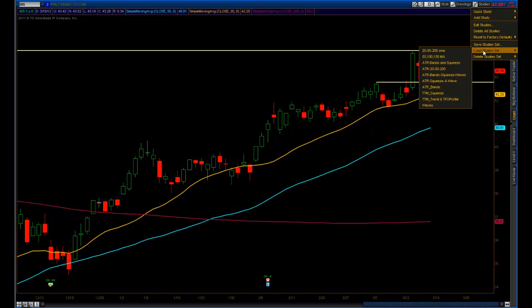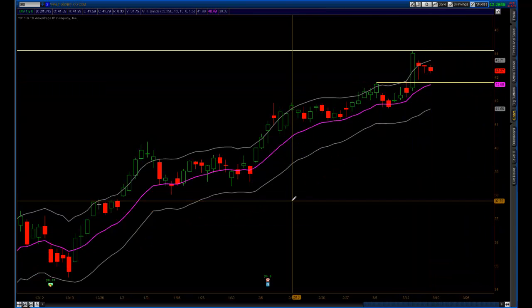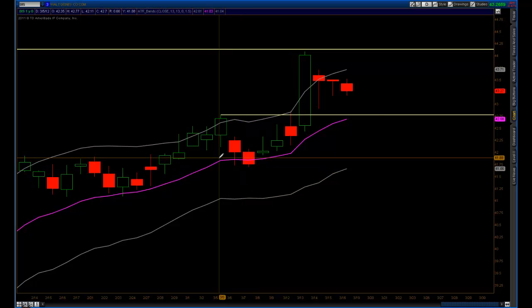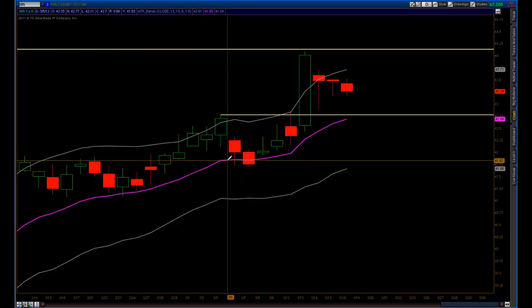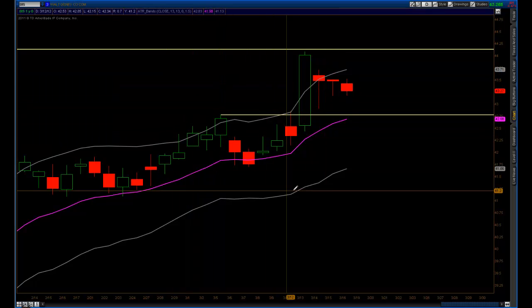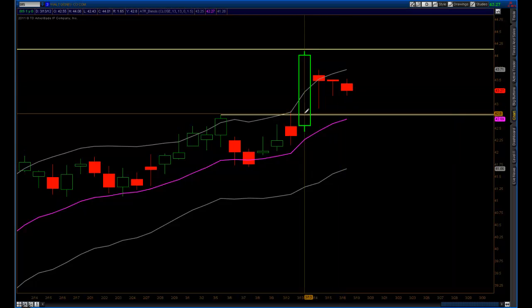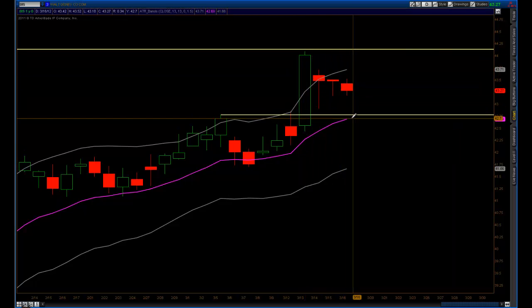What I would probably look at is, if we do get some sort of pullback early next week, I would definitely take an entry down here. And here I'm using a 13. This purple line is the 13-day exponential moving average, with the average true range bands outside of that. So you can see, we surged above the band, and we're consolidating here.